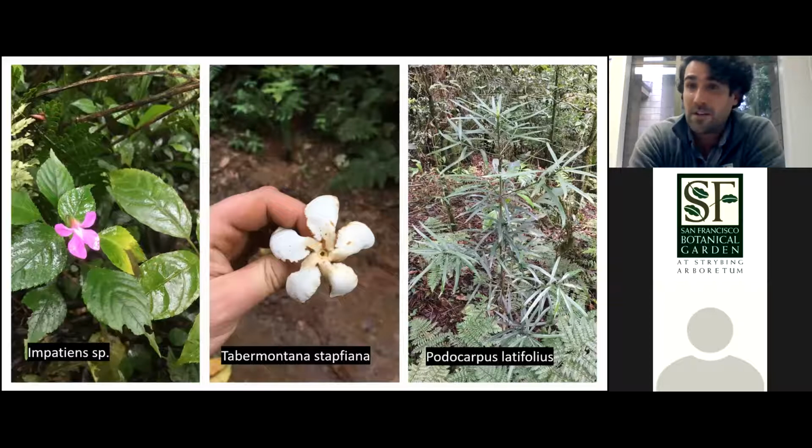Were some different Impatiens species. This beautiful Tabernaemontana stapfiana. Now this is in the Rubiaceae, which is the same family as gardenias. So this is a beautiful sort of maybe 20, 30 foot tall tree that has these beautiful, very strongly scented gardenia-like fragrant flowers. This was just a flower that fell on the ground, and I could smell it on the ground. It was just insane how perfumed the air was with this.